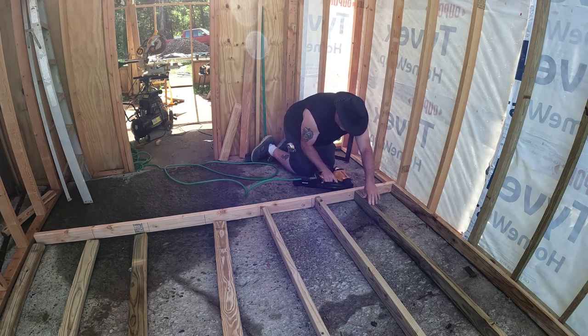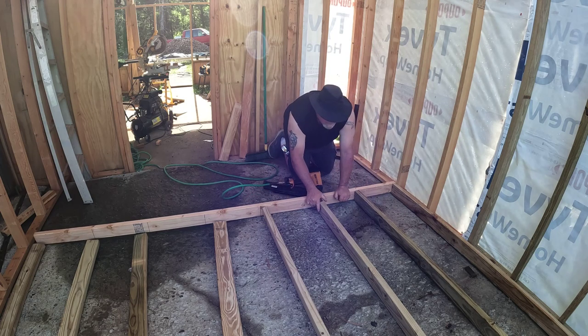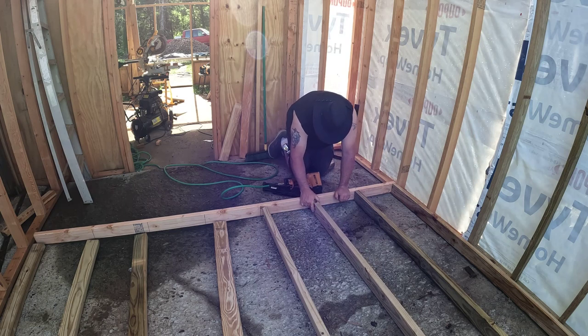Why don't I just buy a new one? They're expensive. And on the board on the end there that's going to be on the bottom, I've got flashing on that to prevent any water from seeping in or doing damage to the wood.